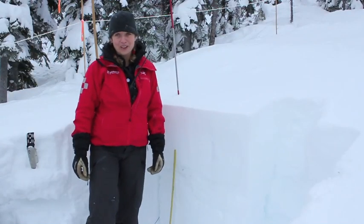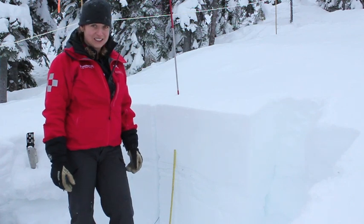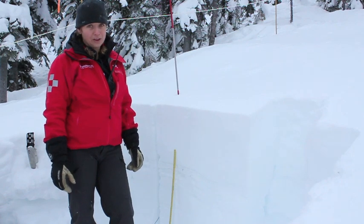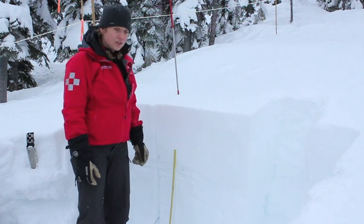Good morning. Welcome back to Backcountry Skiing Canada, and this is the Whitewater Avalanche Conditions Report. I'm Ren McElroy. I'm the Snow Safety Supervisor at Whitewater Ski Resort, and I'm a professional member of the Canadian Avalanche Association. So today is January 2nd.